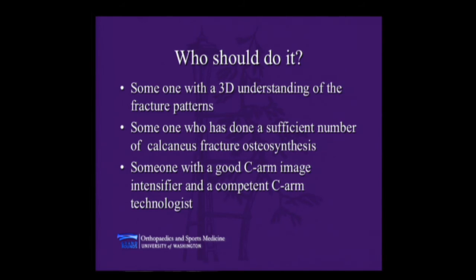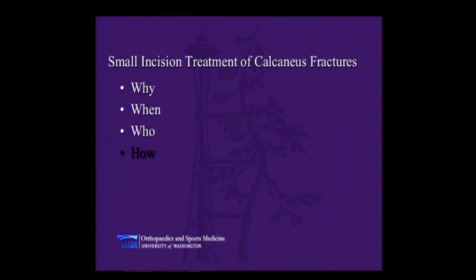It is not that simple to do. You have to understand the fracture patterns. So you need a good 3D understanding of the fracture patterns. You need someone who has a C-arm who knows how to get into position. And you have to have done a sufficient number of calcaneus fractures by the open technique to really understand what the parts are. So how is it done?